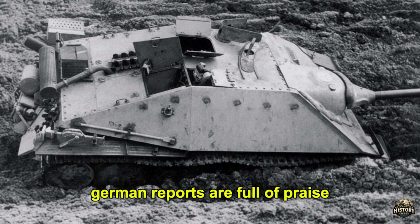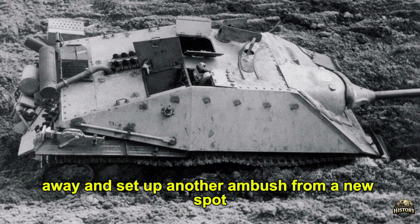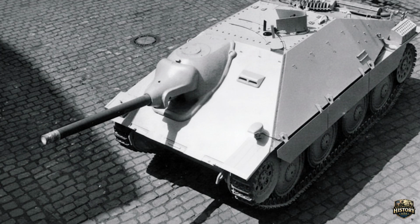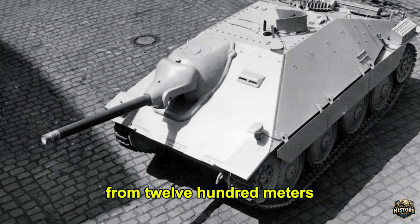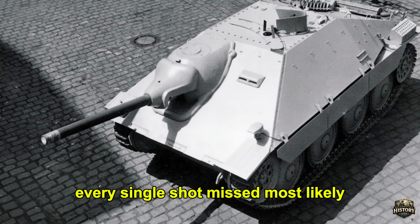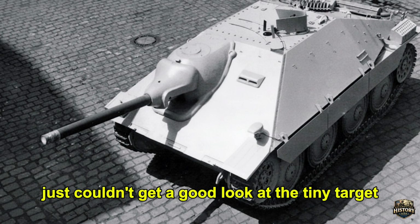German reports are full of praise for its ability to fire a few shots, quickly back away, and set up another ambush from a new spot. One report from the Eastern Front tells a perfect story. A group of 4 Hetzers engaged a massive Soviet JS-2 heavy tank from 1,200 meters. The powerful Soviet tank fired 10 shots at the lead Hetzer, which was dug in on a reverse slope. Every single shot missed, most likely because the Soviet gunner just couldn't get a good look at the tiny target.